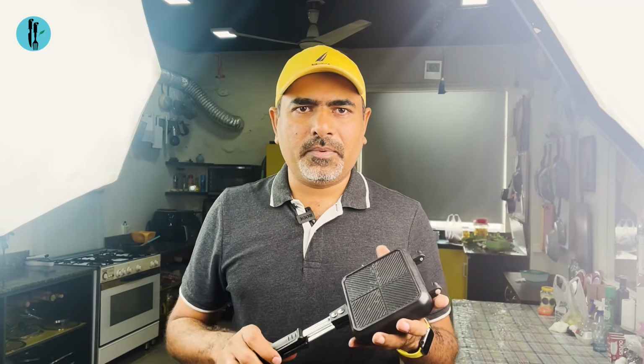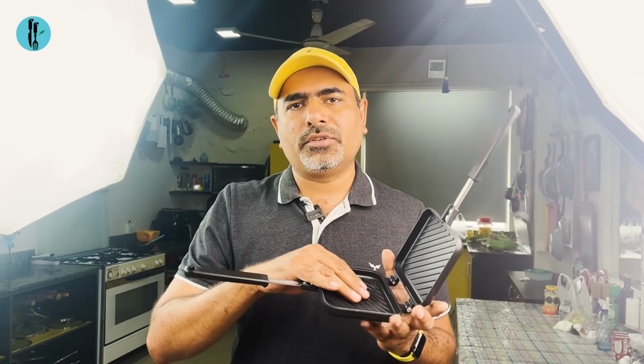There are a lot of these available. This is a very nice kitchen tool. You can make grilled sandwiches, grilled chicken in it, and it goes directly on a stove top, no electric oven or anything needed. And this one also, this is a cheaper one.